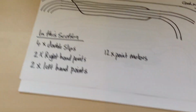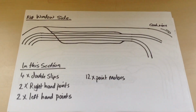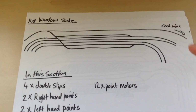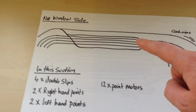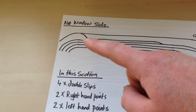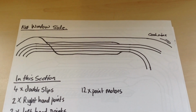So now we have a look at not the window side of the layout. We see we have the station. The main station is down here. Little Hampton GCR station is here. This disappears into the tunnel, and here we have some goods loops. That's access to the goods sidings and the engine shed. There is going to be an incline all the way up to the coal mine.